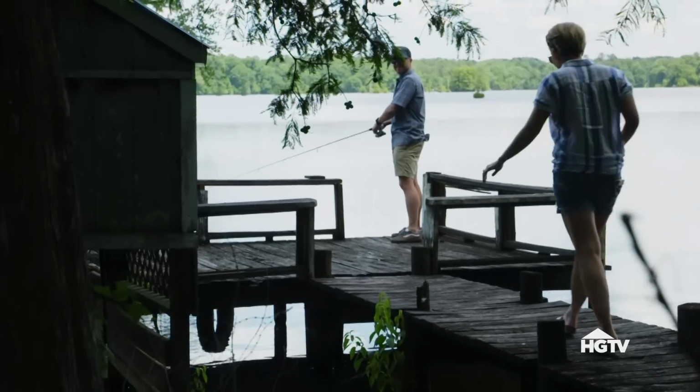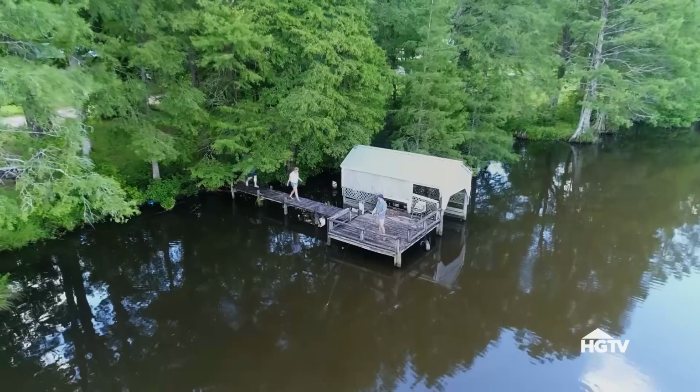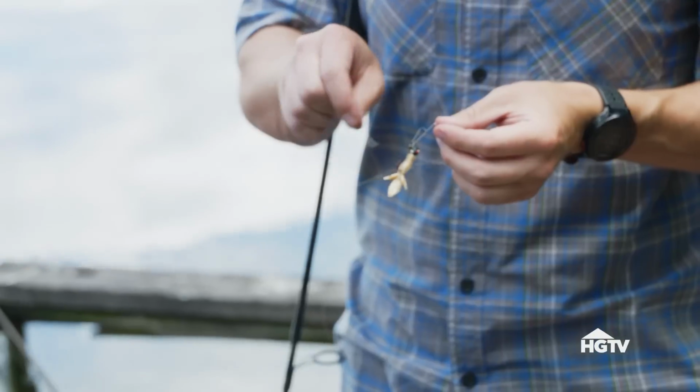Jeff, I don't know about this dock. Is it gonna hold Ben? With Ben on it, it makes me a little nervous. I wouldn't step right there though. Did you think about houses?